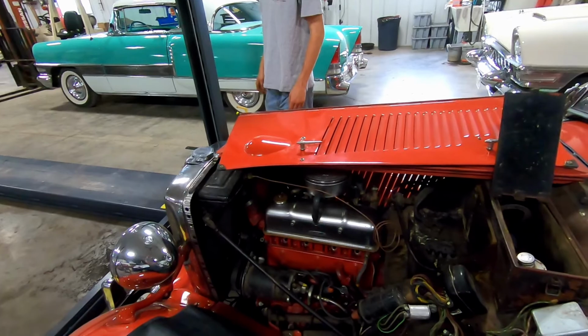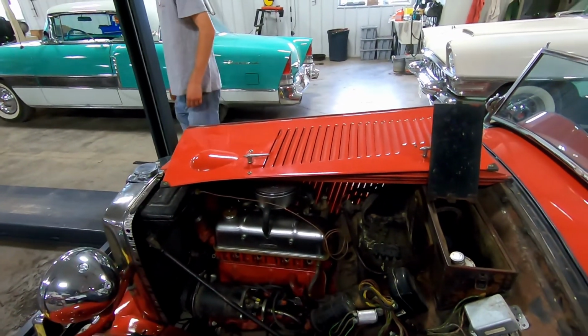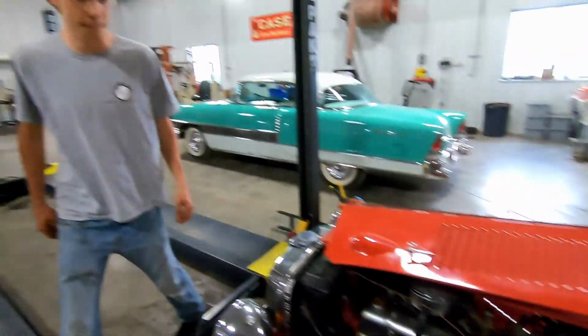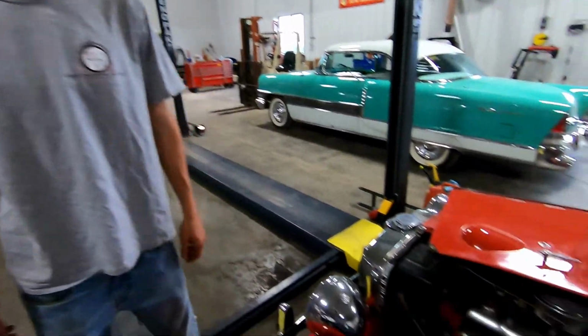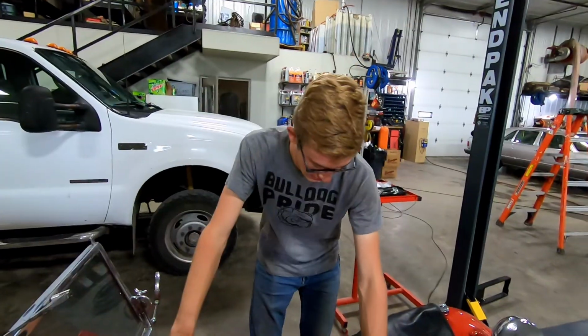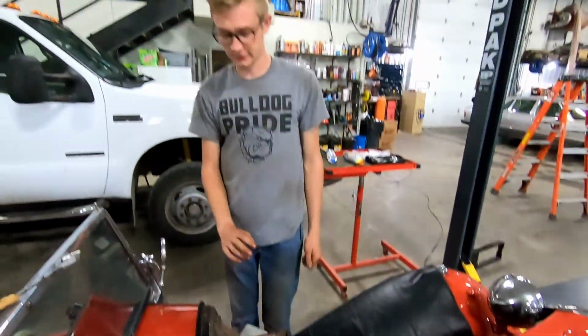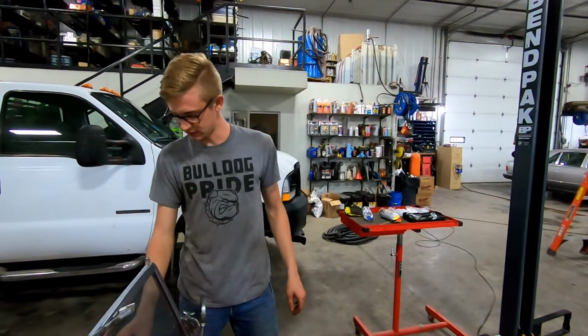Yeah, so we'll go ahead and pop the distributor off. We're gonna clean the points, we're gonna disconnect our fuel line, and I guess see if we have spark, and see if she'll start up. Yes. Just as easy as that. Yeah. I'm tossing the battery in. Battery's in. Jazz hands.